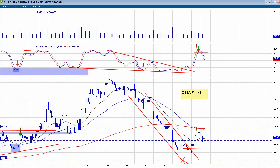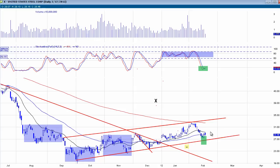A classic example of the HPS setup here. Coiled stochastics, recognizable pattern, lower trend line area. Again, this is a very fast little rendition of this chart. But when we look at something, we're really just looking at a couple of things lining up. We also look at the daily time frame, and we saw that we're oversold here. So this really gave us an HPS, high probability setup.